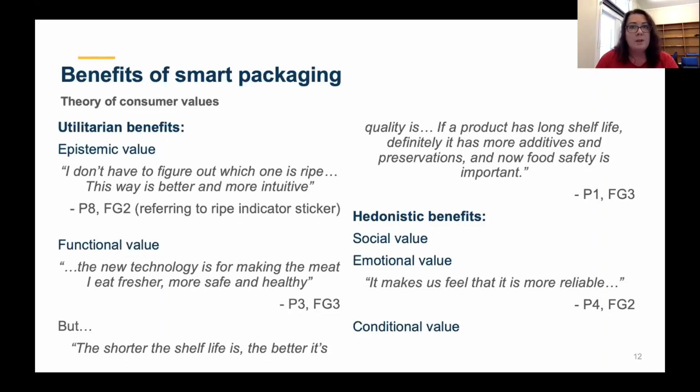Hedonistic benefits for social value, which within the conceptual framework is moved into subjective norms in the behaviour intention part of the model. Emotional value came up and improved feelings of safety, with consumers believing the product and packaging were more reliable. And conditional value is where a product is only purchased if it's needed, such as infant formula is only purchased when you have an infant. In the case of smart packaging, consumers with higher needs for food safety would find packaging technologies that improved food safety important.